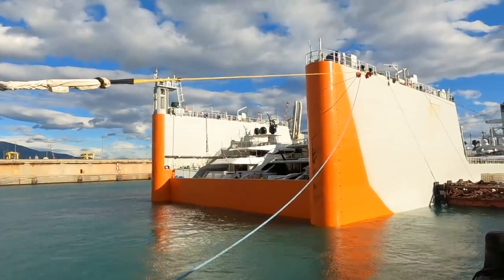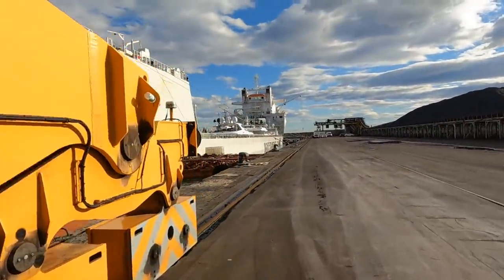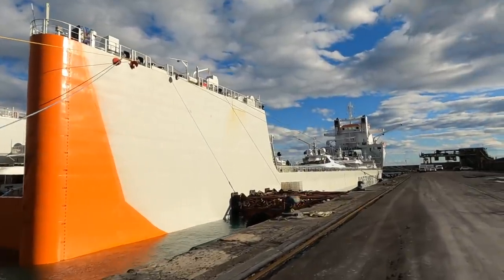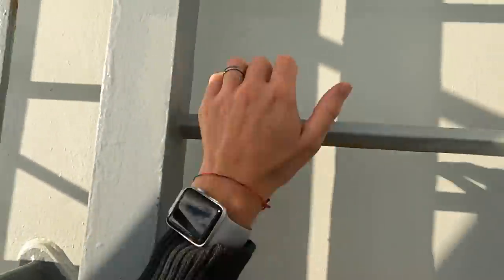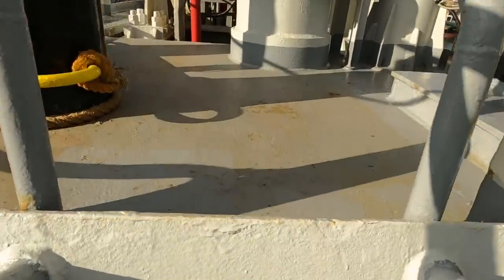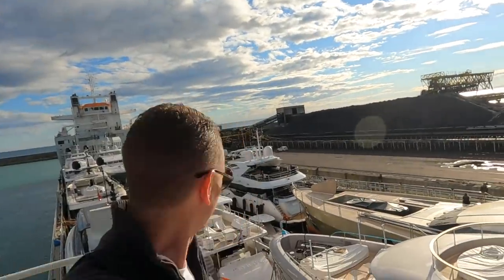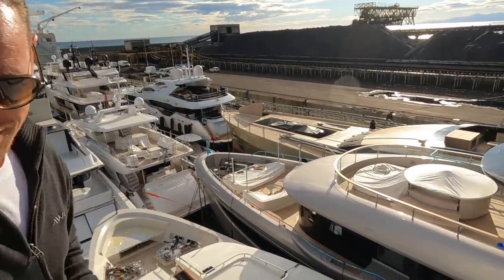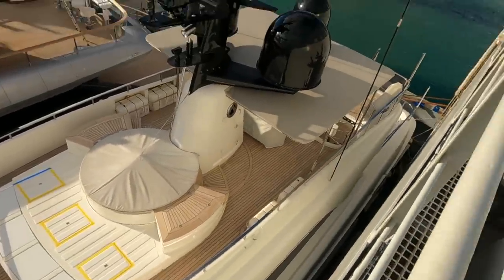It's pretty impressive. It's very cool. I'm going to see if I can get up there to film from the top. I wonder if they'll let me. I'm sure they will. It looks safe enough. The rails look higher than a meter. Yes, guys. Look at this, top of the ship now. How cool is that? All the yachts from this angle. How cool is that? Very cool.